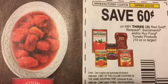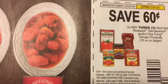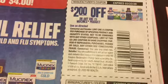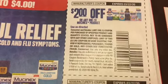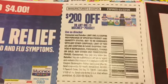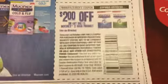I seen some of this Red Gold diced tomatoes there one time. 60 cents off 3. That's okay, if you got them there. It really ain't no good deal, but it'll be okay. Mucinex. I haven't seen Mucinex in a couple months since I hauled it a couple months ago. But if you got it, use that coupon. It'll be free if you got Mucinex at your Dollar Tree.